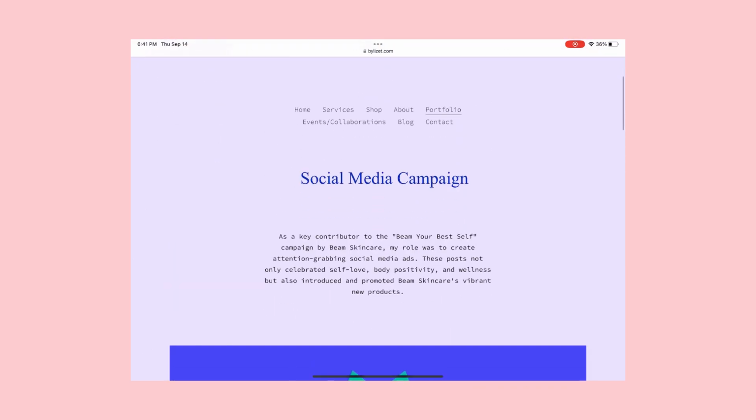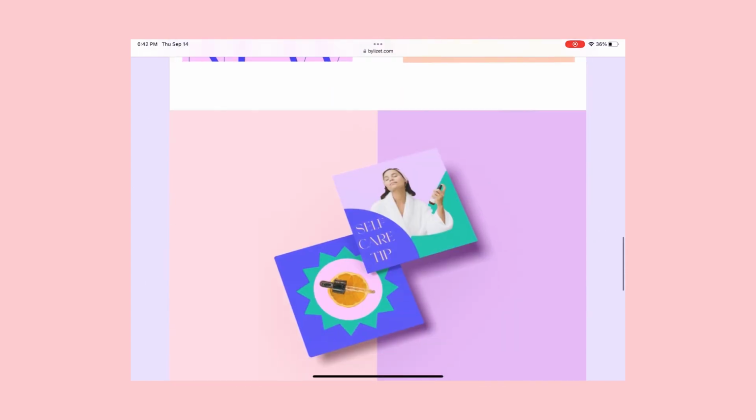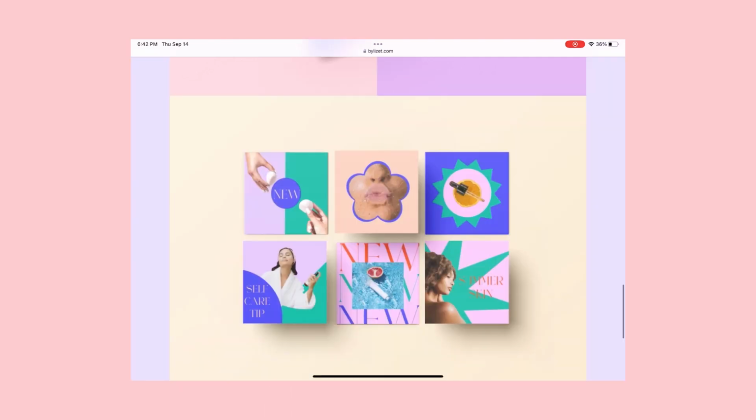Working with a brand and social media, it's really important to add those engaging posts. So this is an example of an engaging post that I created. And I really wanted to give off that self-love, fun feel for the overall template or the design. So that's what I came up with, you guys. I'm really happy. So these are the 6 that I created.